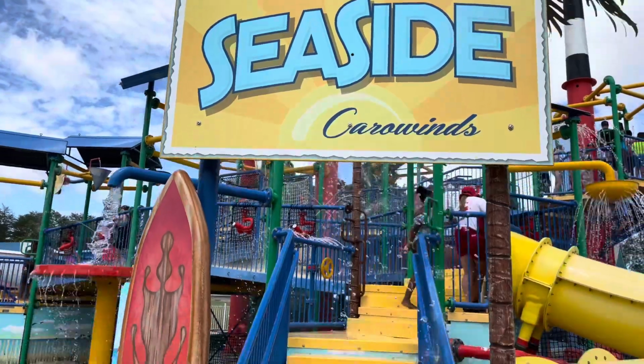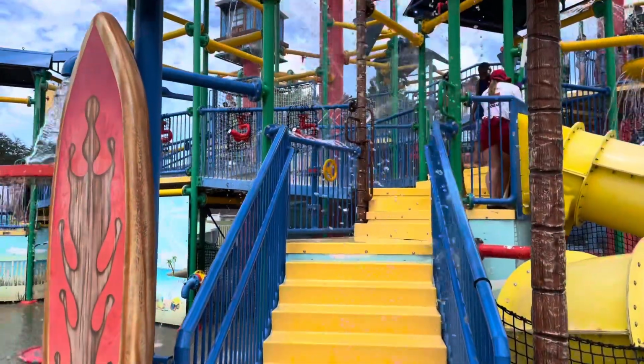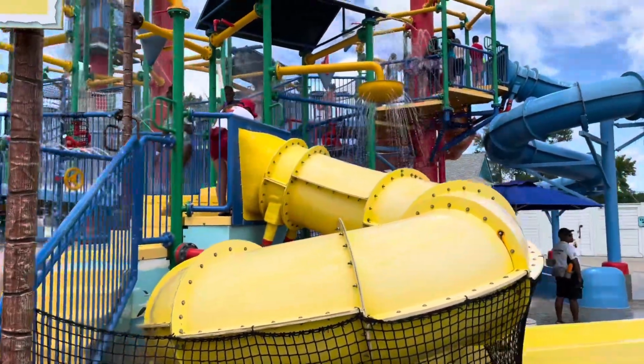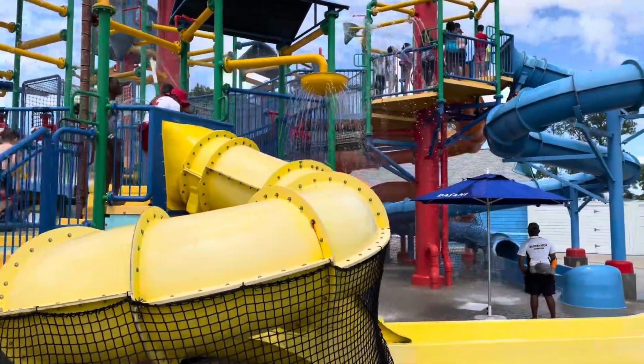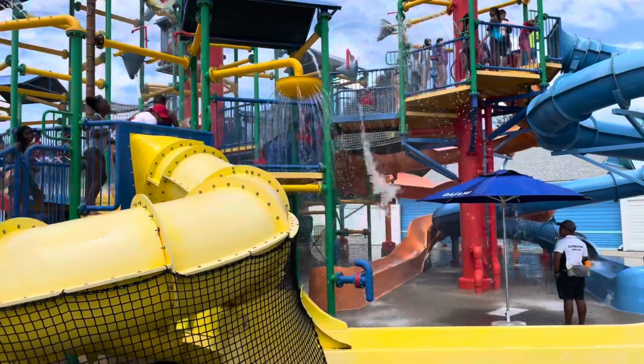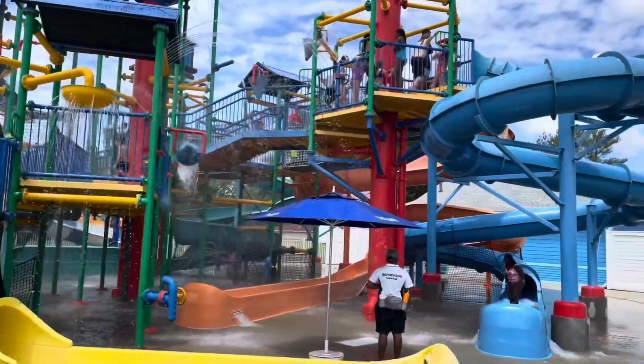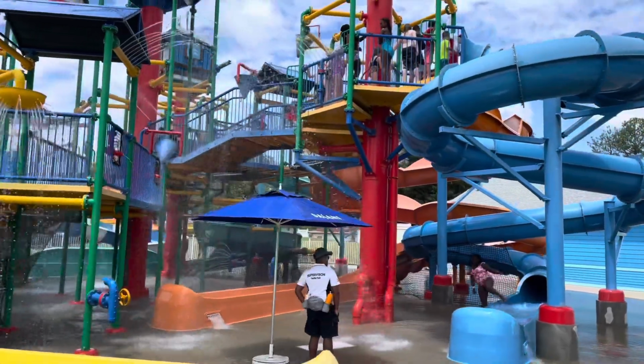But I will say, you are definitely not staying dry if you get on top of this thing to go down some of these slides. And I love how they have all different kinds of slides on this whole water play structure. It's just so fun out here.